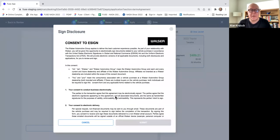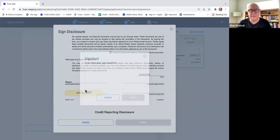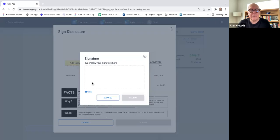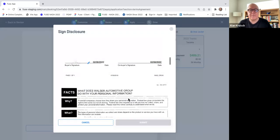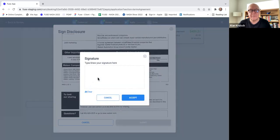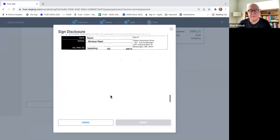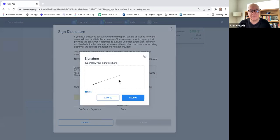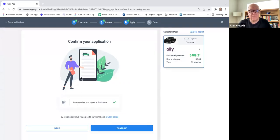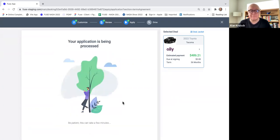So probably a few things we've got to sign in here. Let's look. We can add a signature. And yep, regulations require that we sign off on a few things here. And we're moving through. We've got them all. Okay. We're going to go ahead and confirm, continue, submit that application. So right now, the credit application is being submitted and we're looking for a decision.